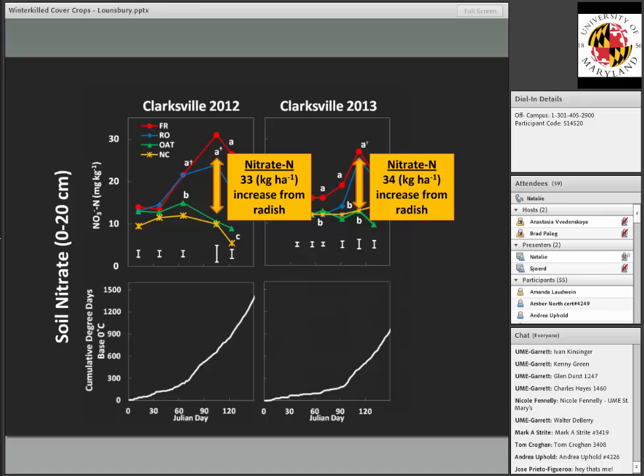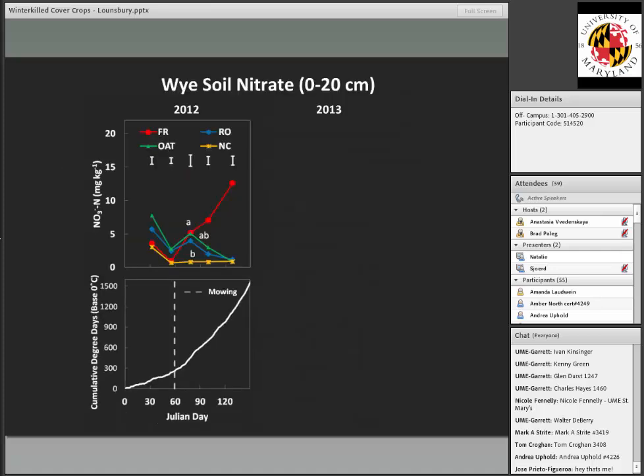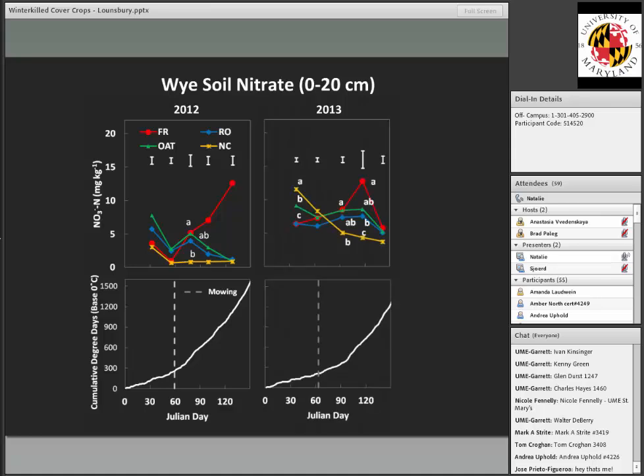But where was I going with that? Oh yeah, but so you might say 30 kilograms per hectare. Well, that's a lot, but if you look at the data for how much nitrogen the cover crop took up, it was like 150 or 200 kilograms per hectare. So where's all the nitrogen going? Y was a similar story, less overall total nitrogen, but again, forage radish, which is the red, had significantly more nitrate than no cover crop or oat.